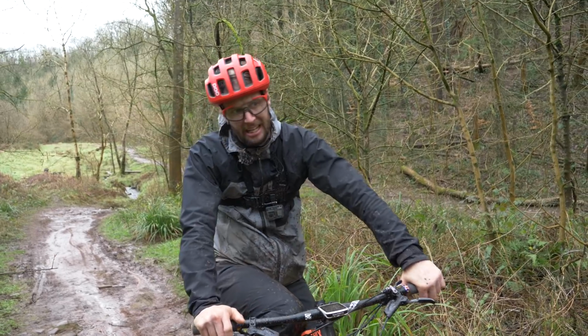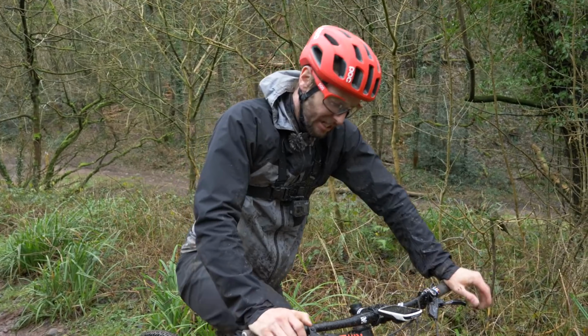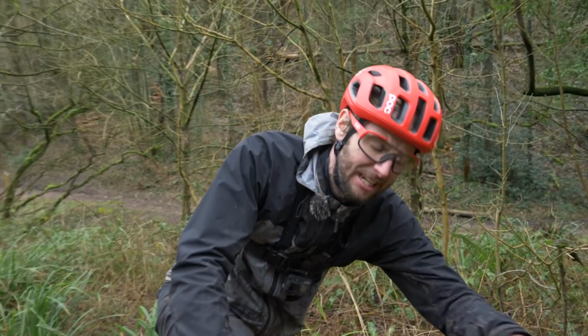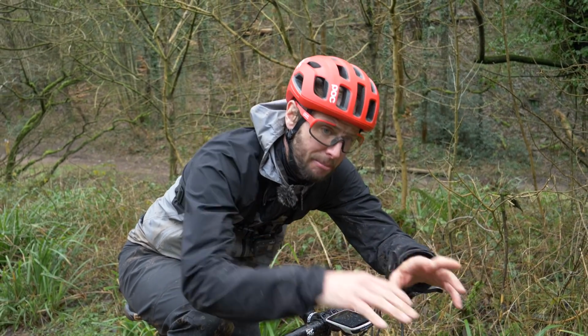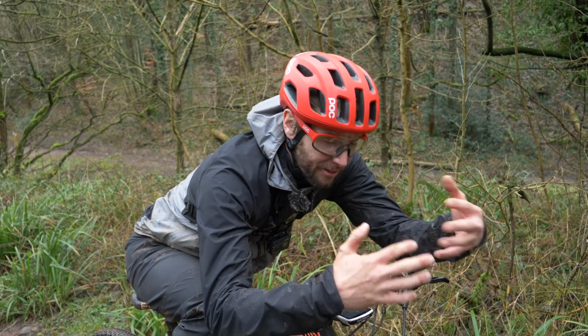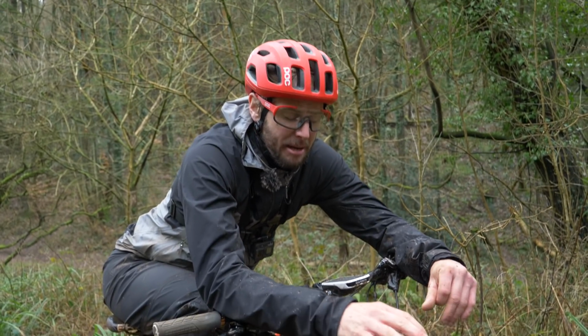Wow, okay. That's a big difference actually from being seated. I don't know about the numbers, like I said, we'll get to that at the end, but noticeably you can move your body weight around. So when you're going over all these bumps, you can shift it left to right, back and forth, so you've always got the best grip and the best body position.